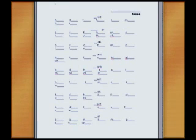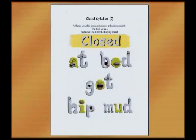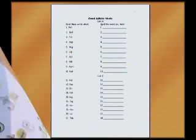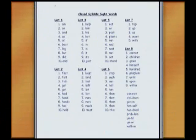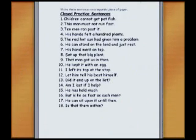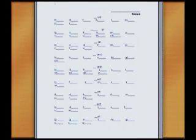Here you'll find common endings of the syllable type. Beneath each of these endings are all the letters that can be added to them to make real words that rhyme. And that's it. Each syllable type has 10 words to read, 10 words to spell, sight words to study, and sentences you can practice reading.